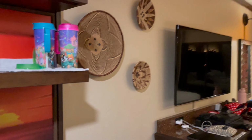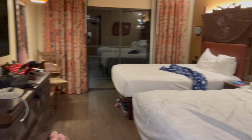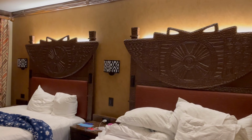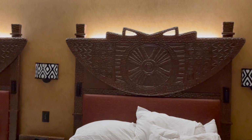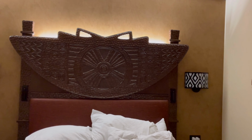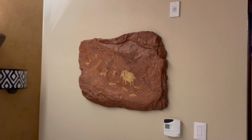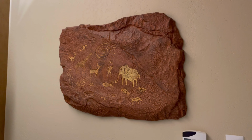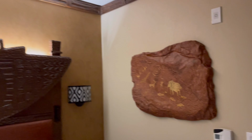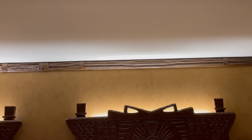Murals. I like the little baskets. And then this is what the headboards look like, which I love the way the light comes out from behind them and it really lights up the room really well. It's this little fun piece. I just love all the details they put into these rooms. They're so fun. That's that light up there.